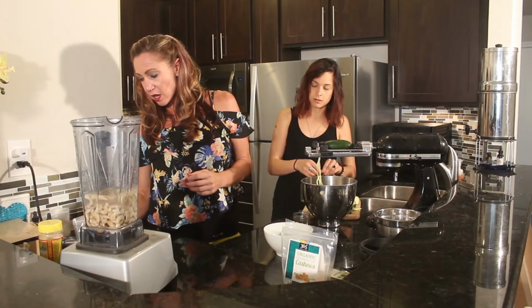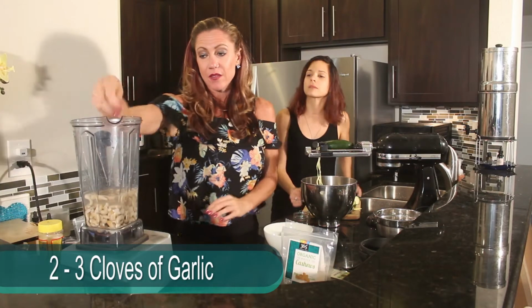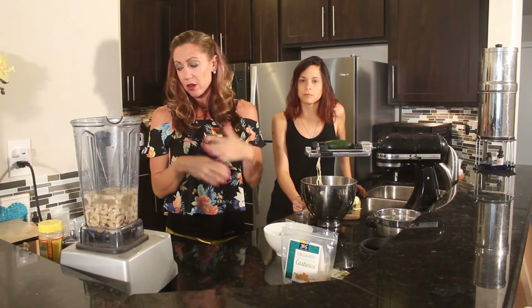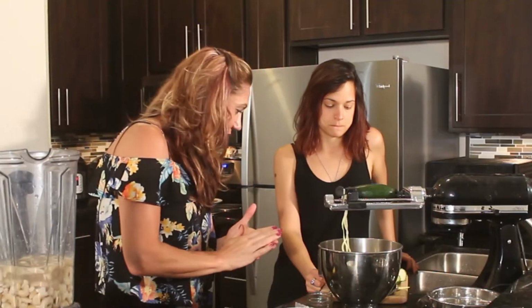And then the next thing is 2 cloves of garlic. I actually love garlic, so I'm gonna put 3. You don't have to cut them up or anything because the Vitamix is super horsepower. It will blend everything for you. It's called the masticator. It chews, so you don't have to. The next thing I'm gonna add is 1/2 teaspoon of thyme.